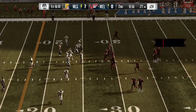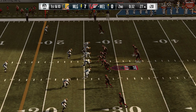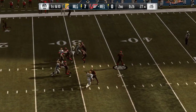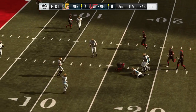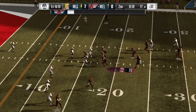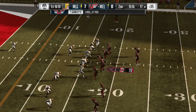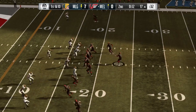Brady's got his guys, first and 10. And he's 5 for 6 now throwing the ball on this drive. Again, it's Brady. Dumps it off to Gurley. And inside the 20 before he's brought down. A nice pickup there, 10 yards, and it'll move the sticks. First down now, but that clock rolling.